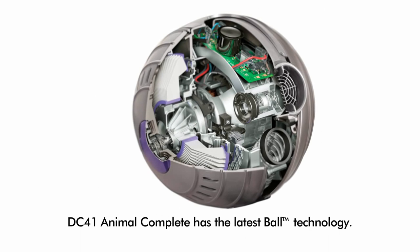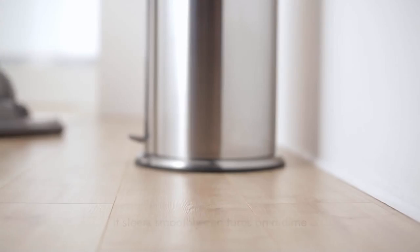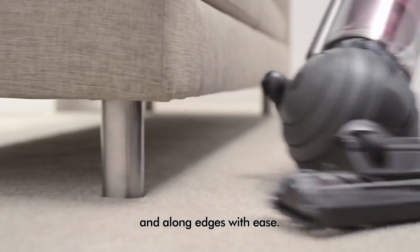DC41 Animal Complete has the latest ball technology. Essential components have been engineered to fit inside the ball, creating a low center of gravity. It steers smoothly and turns on a dime, maneuvering around obstacles, into difficult places, and along edges with ease.